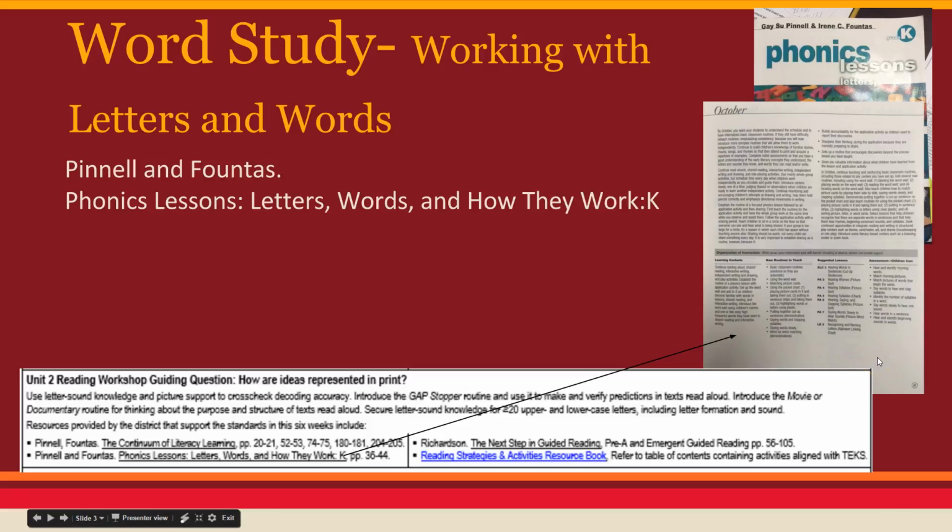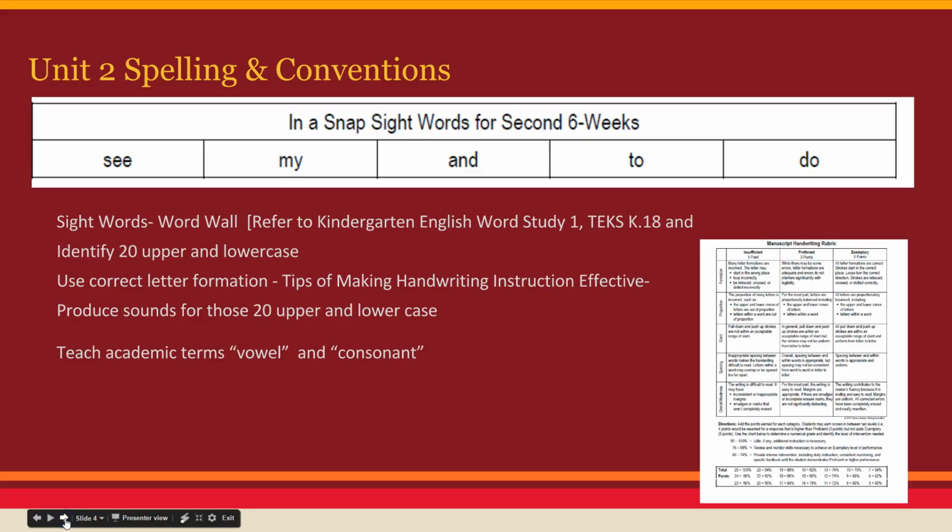Now, this is when you are being a responsive teacher and you're looking at, my kids know this, but this would be a great list to look at to make sure that we have that secure foundation for our babies in kinder. So it shows you where you're looking. Unit 2, spellings and conventions.